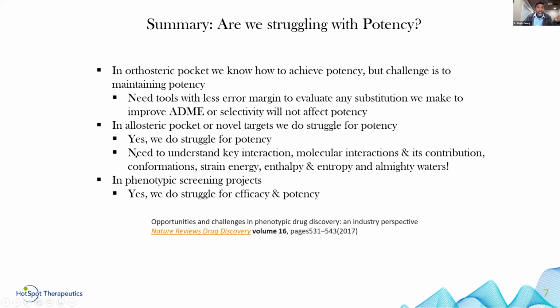In terms of computational chemists or modelers, they need to understand several things, key interactions, like looking at a pocket. What is the key interaction that is going to drive the potency? That is super important. And they need a clear understanding of molecular interactions like the hydrophobic effect and desolvation, and all the contributions to that pocket, strain energy of the ligand, entropy, enthalpy, and importantly, take into account the almighty water. Water does so many wonderful things in a pocket. Unfortunately, I'm not going to cover that in this talk.